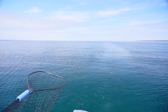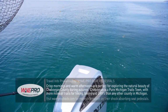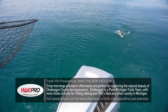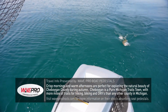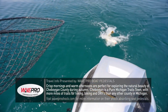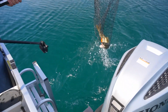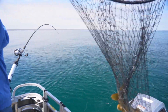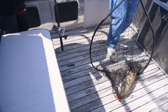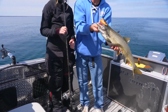Nice. Like this? Beautiful fish. Way to go, Abe. Hold that one up in the sun, Steve. That is another, is that icicle again? That is an awesome fish.